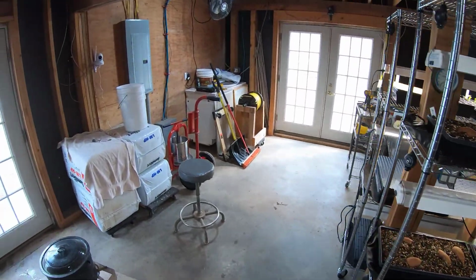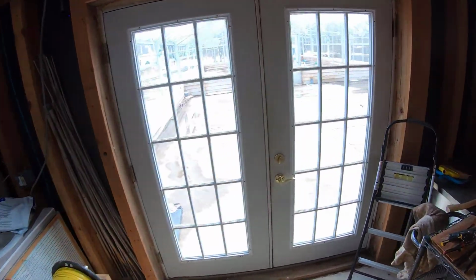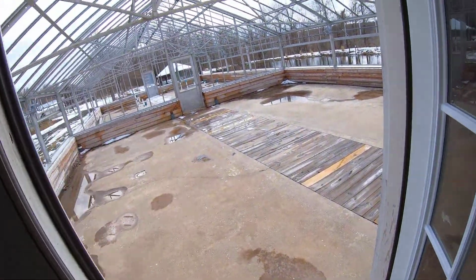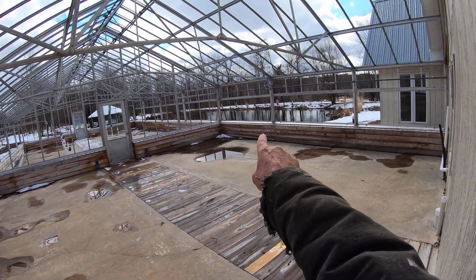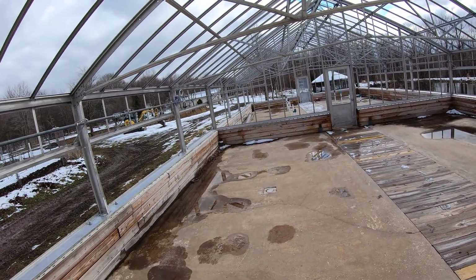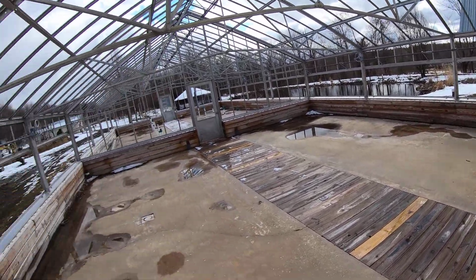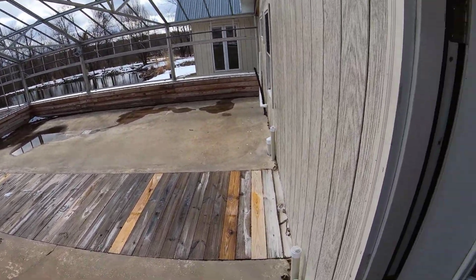So let's see. Here's the greenhouse out here. And you've seen videos on this. We've got lots of work to do. The ducks are out there having a ball outside. Lots of work to do out here yet, but I'm not quite ready. And you can see the snow's really melting out here. It's up to 39 degrees today, so that's pretty nice.